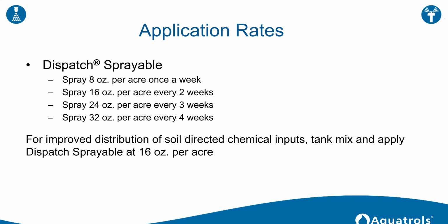But if you're using it for more of a spring application, early summer for pre-emerge, insecticide, it's going to be more of a when and where, but at least make one or two applications in late May to early to mid-June. And again, it's compatible. It can be tank mixed with many products out there, and 16 ounces is kind of a standard, but here in the Midwest, I recommend 24 ounces.